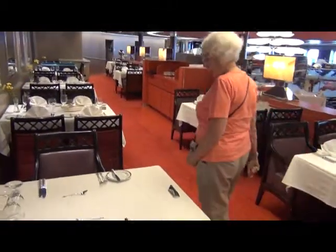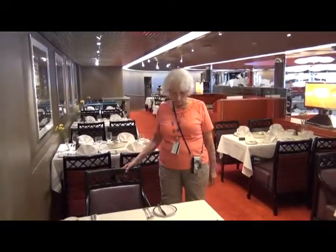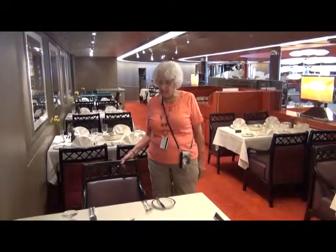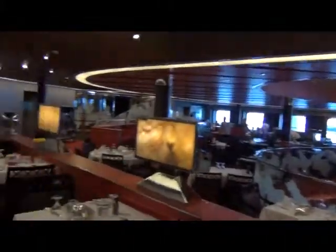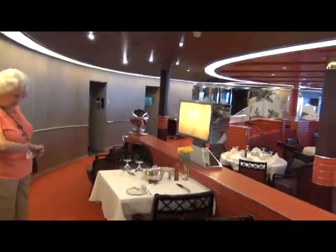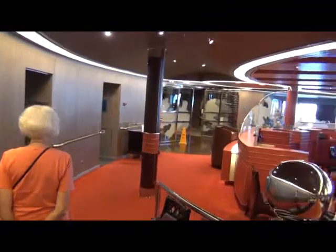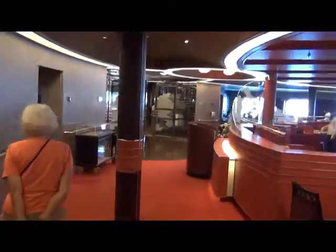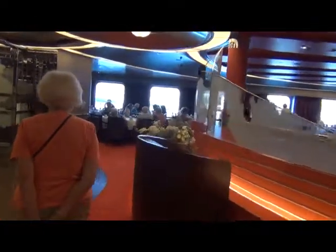Not set, but closed. Yes, and there we are, all ready for dinner. In about another 4 hours. We'll be starved by then. And now we're just walking out before we get thrown out. I don't think they do that. It really is a very nice place.